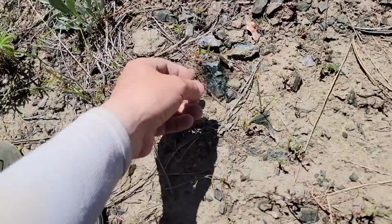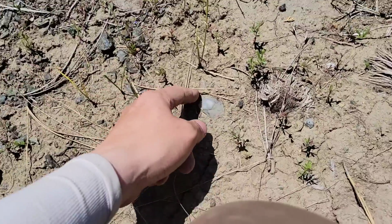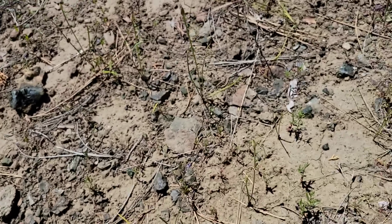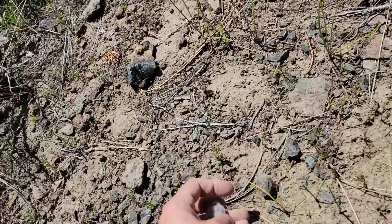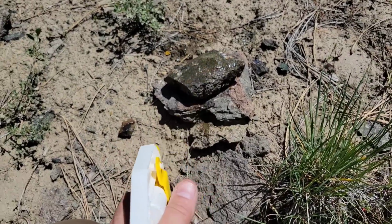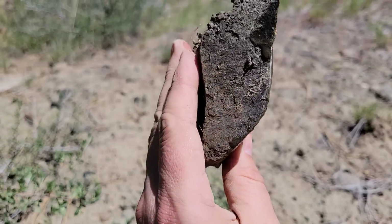It's a piece of chalcedony. Yeah. That's a little small. But look at that bubbly piece right there. I mean, there's a lot. There's a lot. How many of these do I need, though? Very nice. It's worth it.